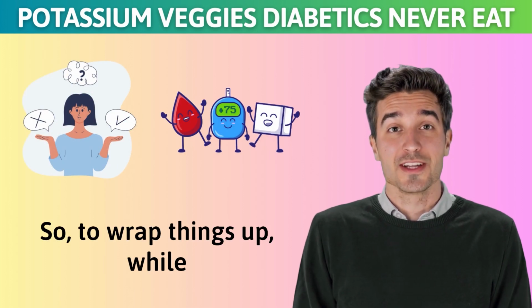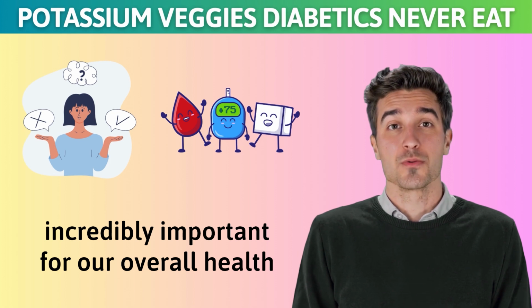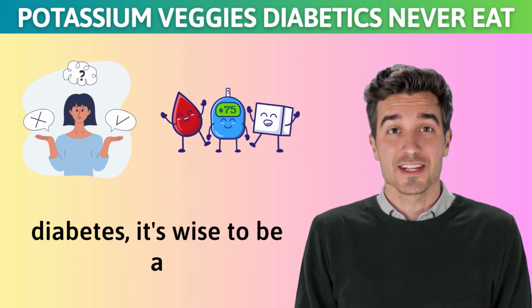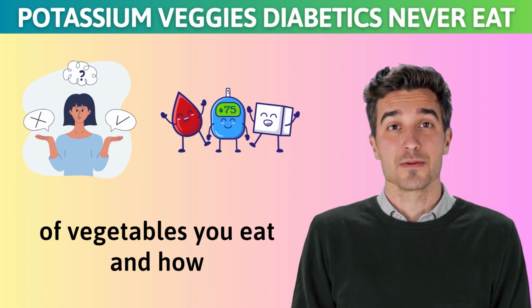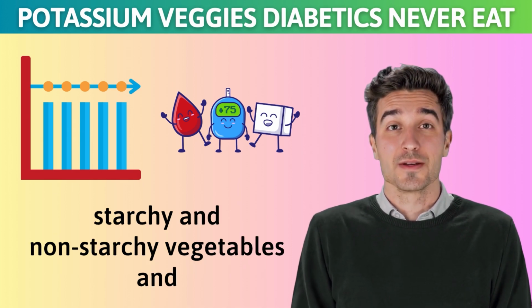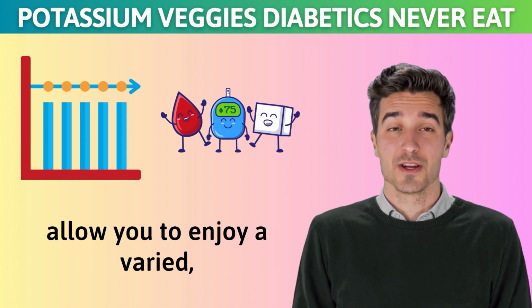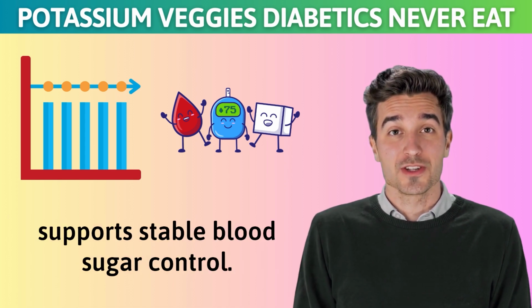So, to wrap things up, while there's no doubt that vegetables are incredibly important for our overall health and are a key part of a balanced diet, if you have diabetes, it's wise to be a bit selective about both the types of vegetables you eat and how much of them you consume. Being aware of the difference between starchy and non-starchy vegetables and practicing moderation with your portions will allow you to enjoy a varied, nutritious, and safer diet that really supports stable blood sugar control.